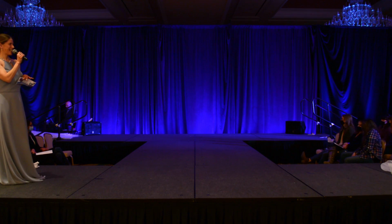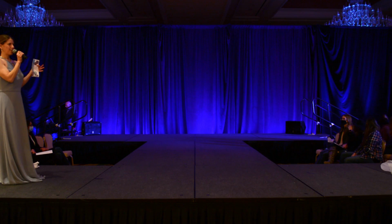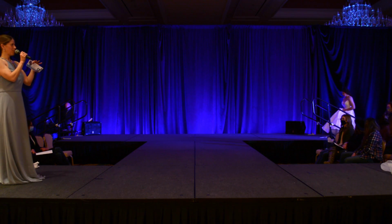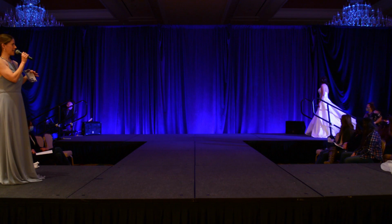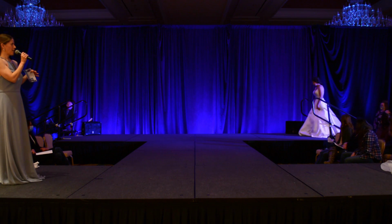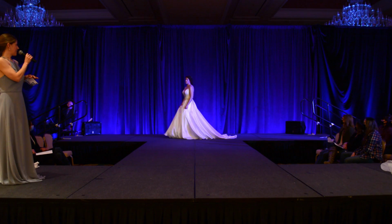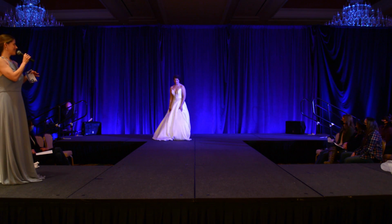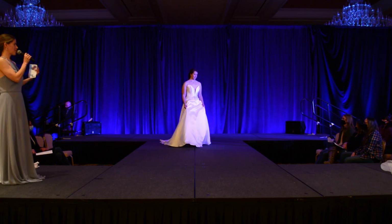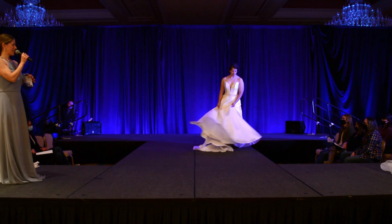All right, Leslie's next. So many of the lines that we carry have different lines within them. There's kind of a budget line, there's a plus size line, there's their traditional line, so to speak. So there's a lot of options within each line. This is a Maggie Sottero, and it's from the line called Rebecca Ingram. Rebecca Ingram is a beautiful gown at a great rate. So it's just a little bit on the less expensive side from Maggie Sottero.